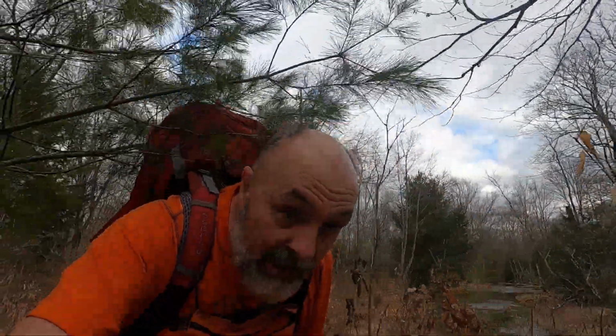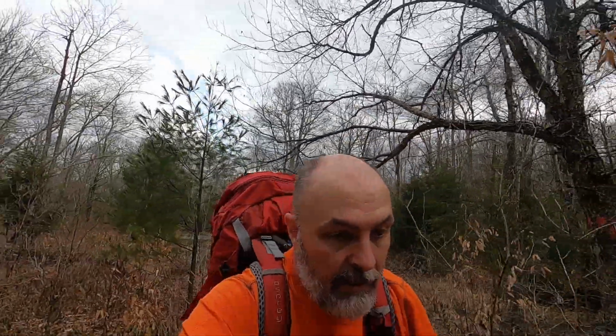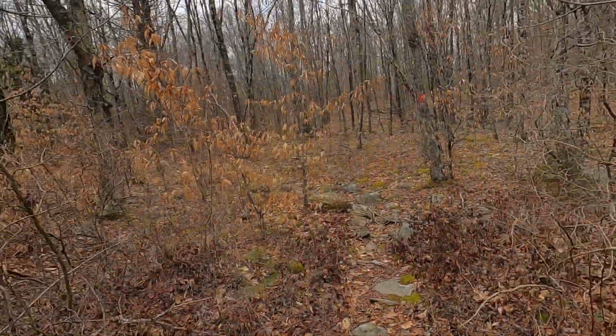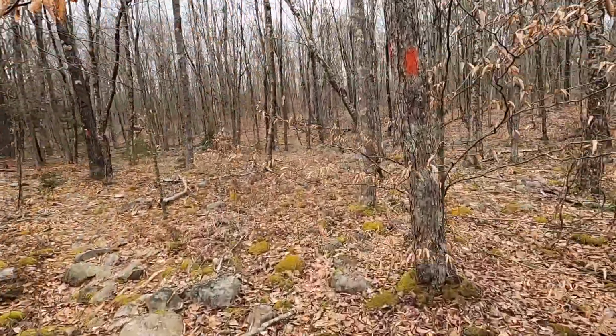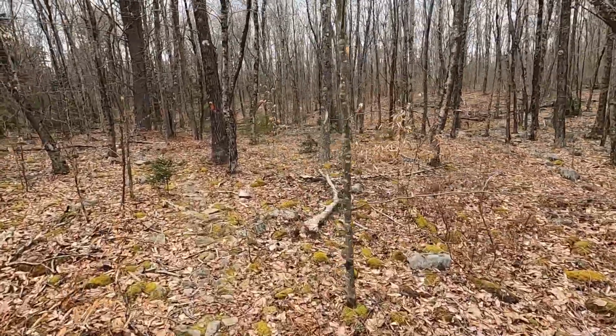Like I said, this grows pretty quick, so they could have done this last summer, and now it looks like this. And if they come out this summer and they just trim it back a little bit, they'll be fine. But blazes have been done really well. Yeah, they've been doing a great job.